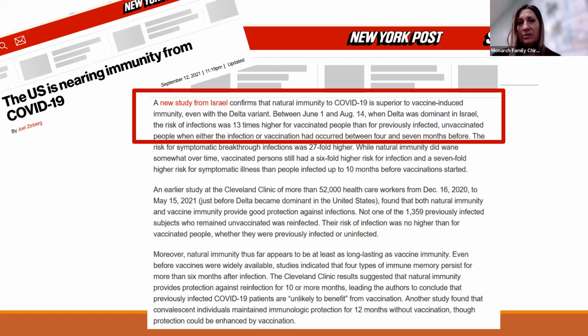Again, a bunch of research here. What we're going to touch on is a couple of sentences from this one, which is just that in some newer research, it's confirming that natural immunity to COVID-19 is superior to vaccine-induced immunity, even with the different variants we've seen. And what we're seeing is that when Delta was dominant in other countries, the risk of infection was much higher for vaccinated people than for previously infected, unvaccinated people.